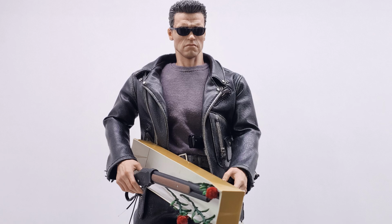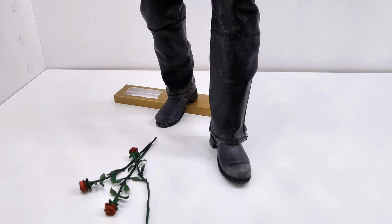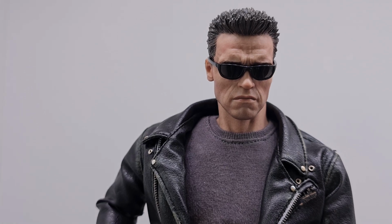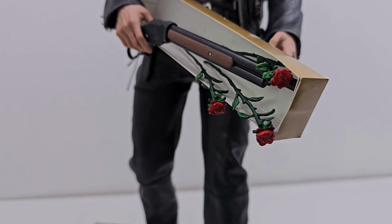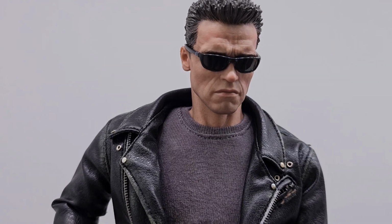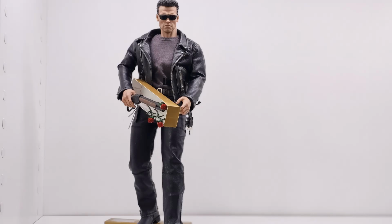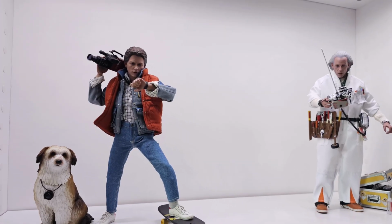Now this is the T800 MMS 117. This is about a 14-year-old figure now. And you can tell that the likeness isn't 100% to Arnold Schwarzenegger, but I don't even care, guys. I love this figure. Great condition, no peeling on the leather bits at all. The shirt that he comes with is swappable for a black t-shirt for the more iconic portion of the scene. The box of roses that are coming out with the shotgun is just so good for me, and I love it.